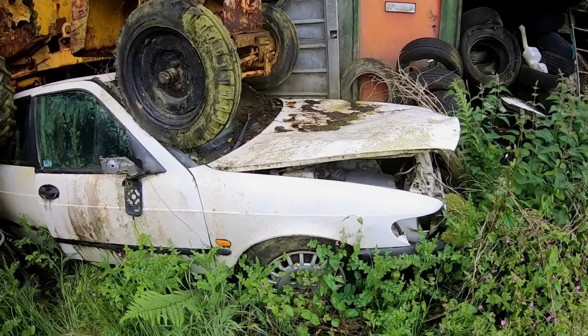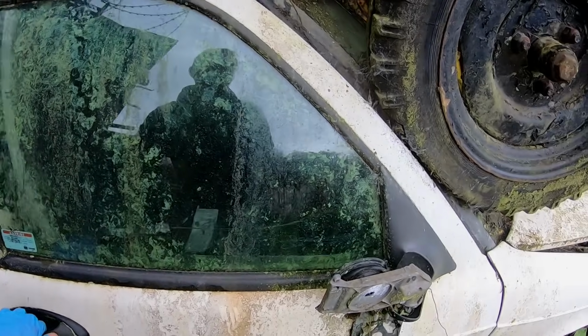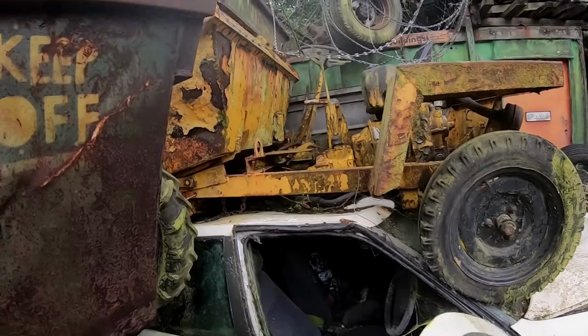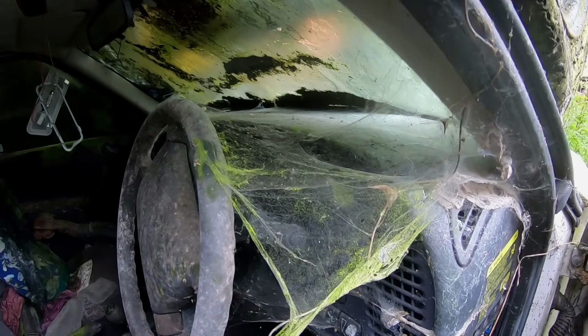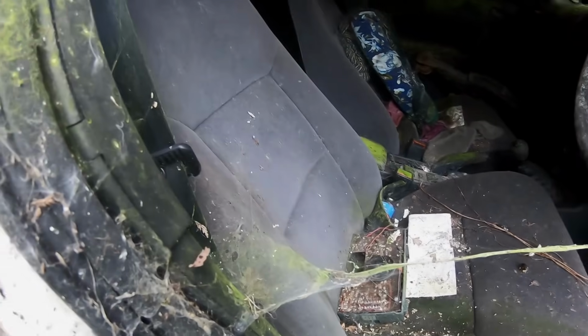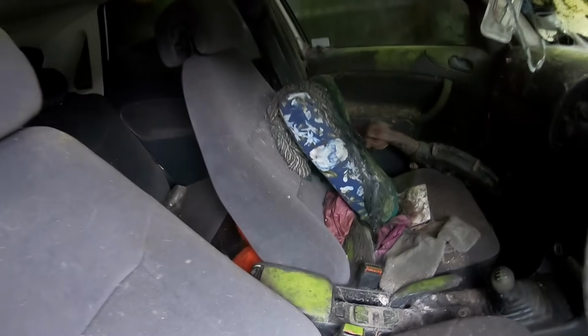Now, I've been told that this Saab might give out some... Ouch, yeah, clashes. I'm going to hold my breath. That's pretty, yeah.